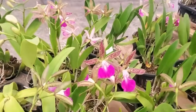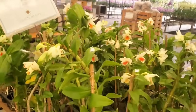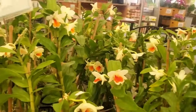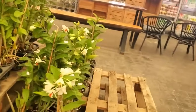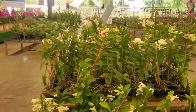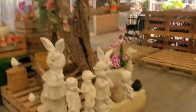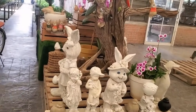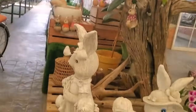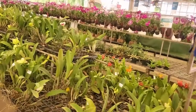My. Look at this one. Look at these. This is a dendrobium Dawn Marie. Dawn Marie. Yes. They're all displayed here. What it seemed like to me is they have the farms close by, because while I was coming here, I actually noticed a lot of farms. There's another beautiful display with garden ornaments. So my phone battery is going and I have to move quite quickly. And I really want to capture as much as I can.